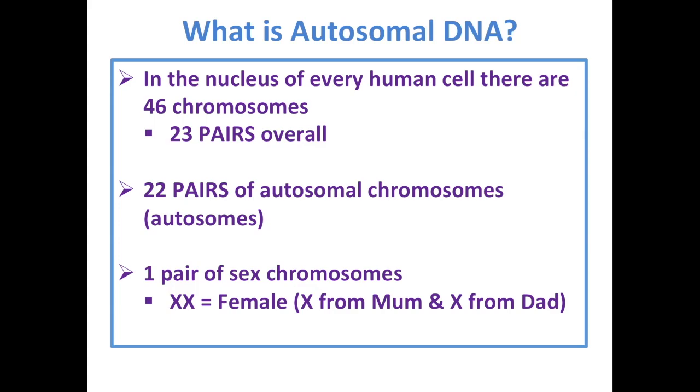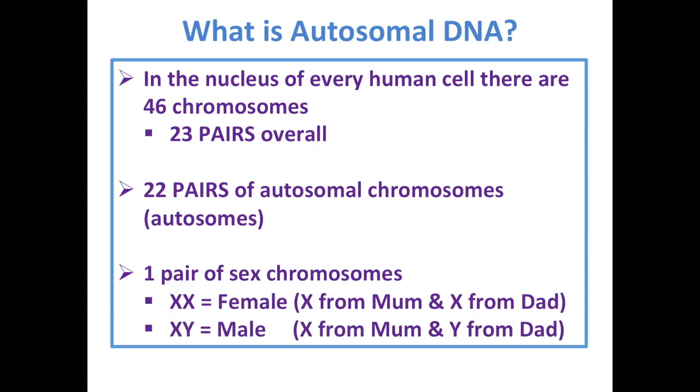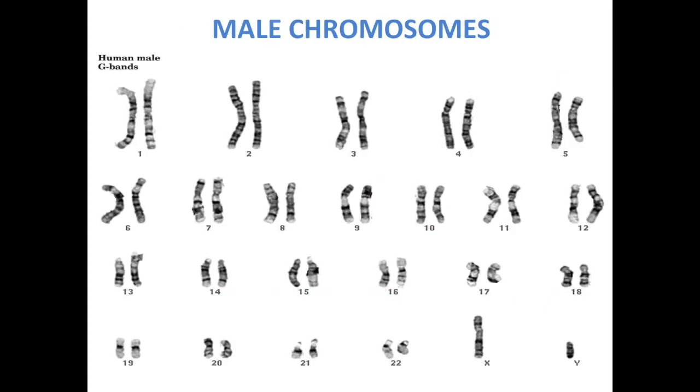If you're female, you get 2 X's, one from mum and one from dad. And if you're male, you get an X from mum and a Y from dad. So it's the gender chromosome that you get from your father that defines your gender. And this is what they look like. And as I say, there they are, in pairs, exact copies.